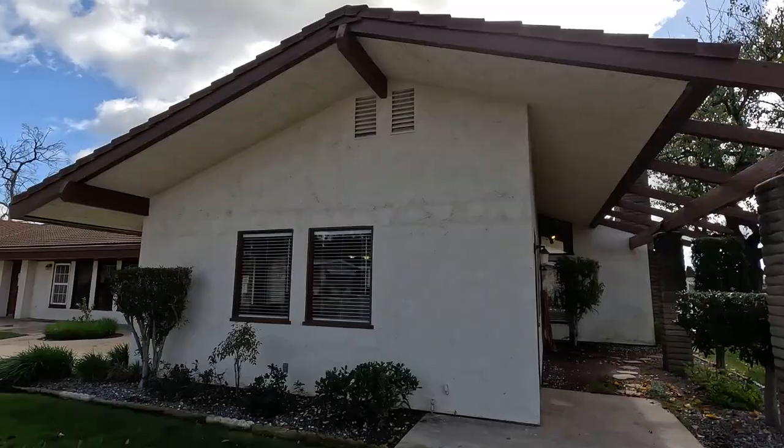The Lamplighter Mobile Park home is the only one that is for the whole family. You don't have to be just 55 plus.